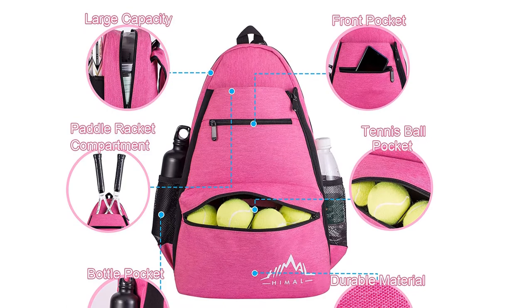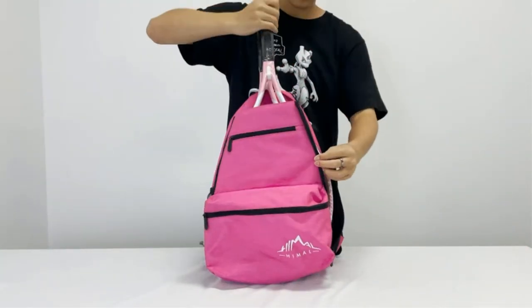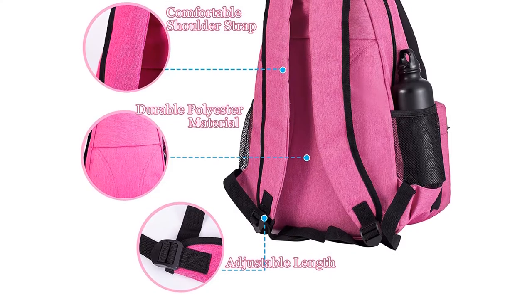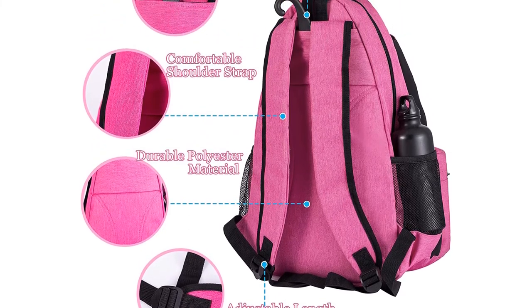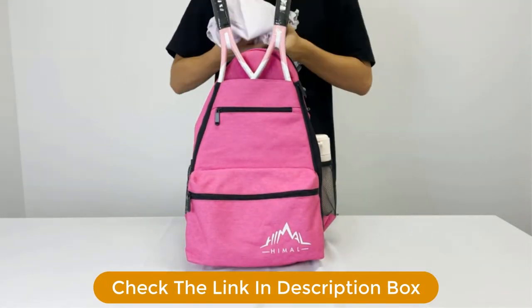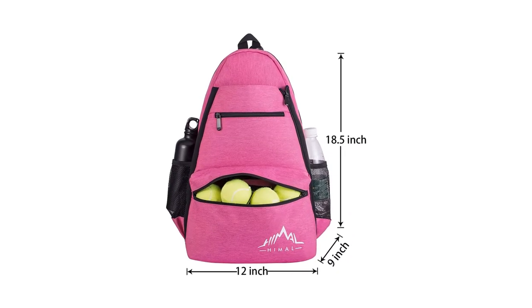Constructed of durable 600D polyester fabric that is meant to last, and its durable zipper can be used for a long time. Himal's tennis bag comes with a padded shoulder strap, so you can carry it comfortably. And it can also be used as many outdoor activities bags, such as a pickleball paddles bag, badminton racket bag, squash racket bag, even a travel backpack, and so on.